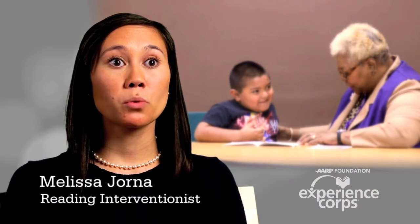The fluent readers are going to need more of that comprehension, that questioning, that one-on-one time to really discuss the literature, whereas the lower level students will need that one-on-one time to develop their skills more, to listen to the sounds, to really magnify what they're reading.